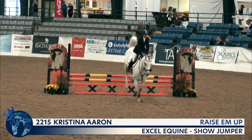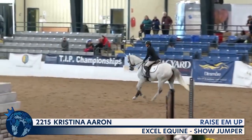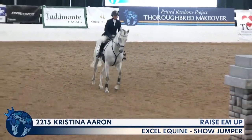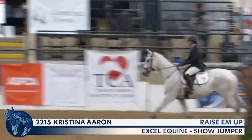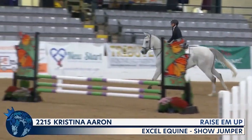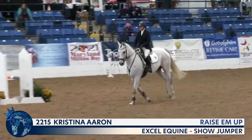Now in the ring, we have rider number 2215, Raise Them Up, ridden by Christina Aaron from Aledo, Texas, a horse that's competing in show jumpers and dressage. A 6-year-old gray gelding that had 24 starts on the track, 3 wins, 6 top 3 finishes, racing all the way from the Northeast in New York down to the South in Louisiana and retiring in Oklahoma almost a year ago to the date, October 21st, 2020.